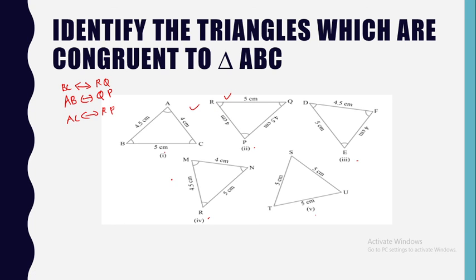What about the first and third one, are they congruent? No, ma'am. Why do you think they are not congruent? Look at the first figure, triangle ABC, and triangle DFE. Here I have 4.5 centimeter, here also I have 4.5 centimeter. Similarly, look at 5 centimeter. Here also I have 5 centimeter. And here, 4 centimeter, 4 centimeter. So they are congruent.